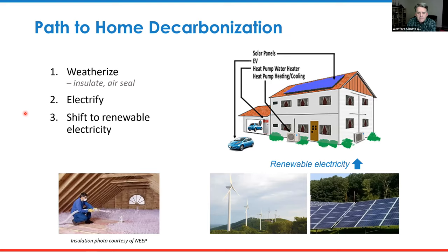Step two is to electrify. That means replacing the equipment that currently burns fossil fuels with high efficiency electric equipment, and that includes heat pumps. And this applies to your transportation as well.